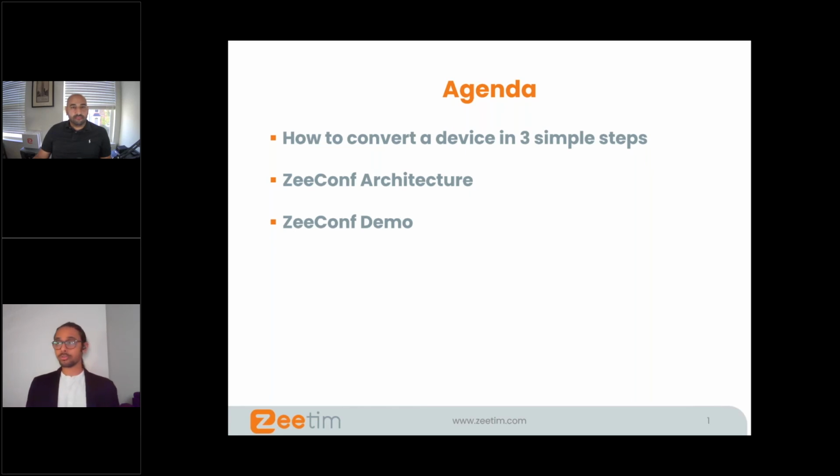So for the demo part, we'll try to focus mainly on the endpoint and the management tool. We'll have a look at a very short and brief demo of the management tool as well. So before I start, I'll quickly go through the different things that we'll see during this part. First of all, we'll have a look how you could easily convert a device into a device running ZeeOS using our tool ZeeTransformer. There's a very short video of a couple of minutes that will show you how it's done, and it's a very simple process.